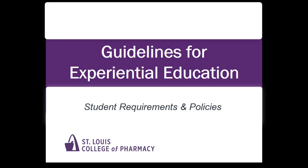The Office of Experiential Education at the St. Louis College of Pharmacy maintains a document entitled The General Guidelines for Experiential Education. The purpose of this document is to serve as a place for all policies to be kept that relate to student requirements and experiential courses.